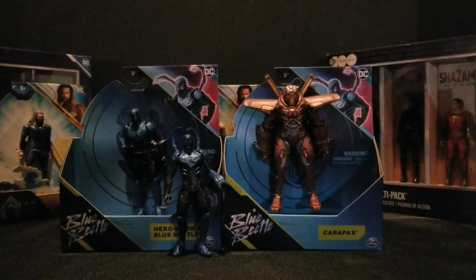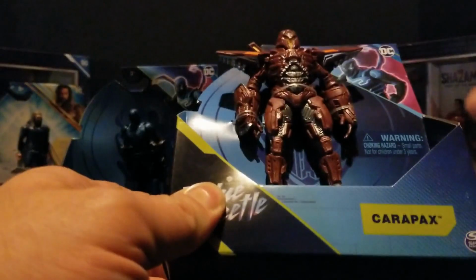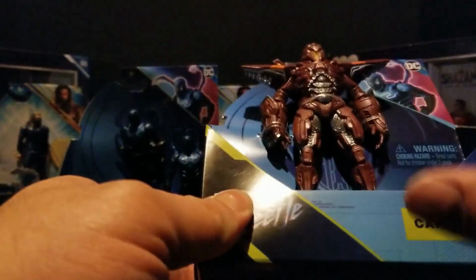Okay, and now we'll move on to Carapax, which I do like this design. Looks quite cool. I don't want to spoil anything for anybody if you haven't seen the movie yet, but I do not like what this armor is supposed to be representative of. There's a classic character that they reference in the movie that this armor is referred to as. So yeah, not a fan of that aspect of the film. Other than that, I do like the armor design.